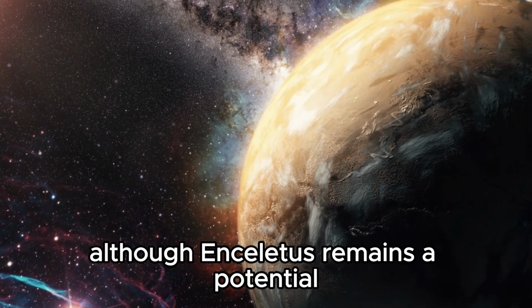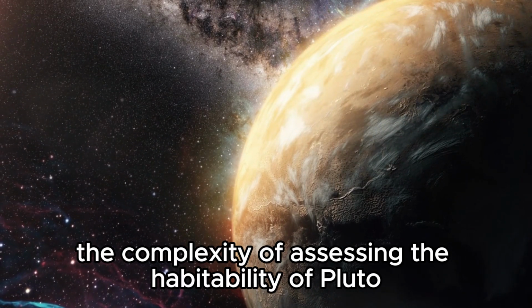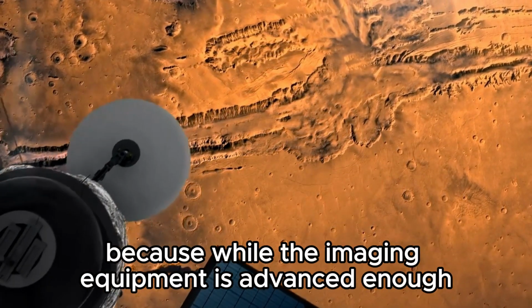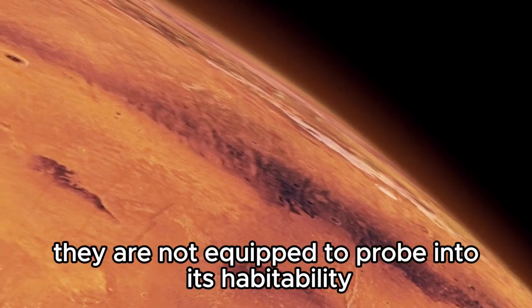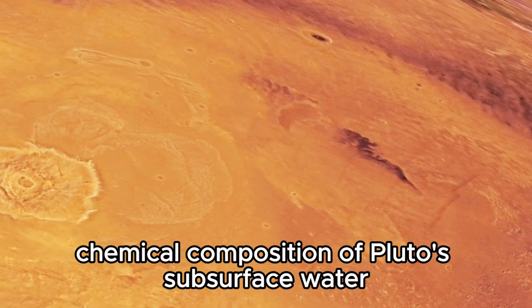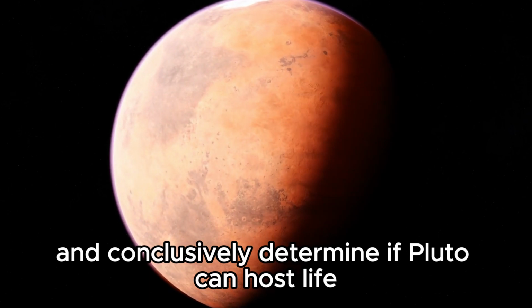Although Enceladus remains a potential astrobiological target for space research, the complexity of assessing the habitability of Pluto takes a different turn. Pluto's case is different because, while the imaging equipment is advanced enough to take clear pictures of its surface, it is not equipped to probe into its habitability. This failure to determine the exact chemical composition of Pluto's subsurface water makes it impossible to conclusively determine if Pluto can host life.